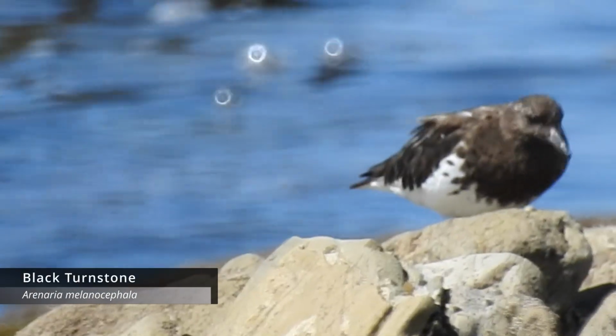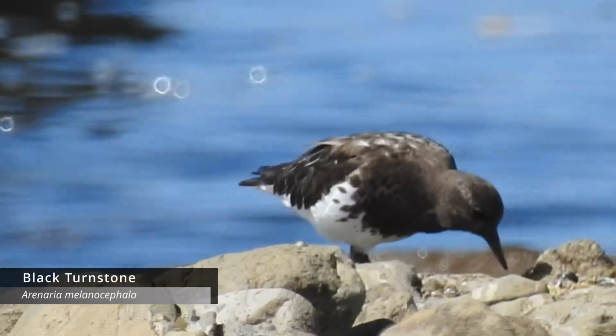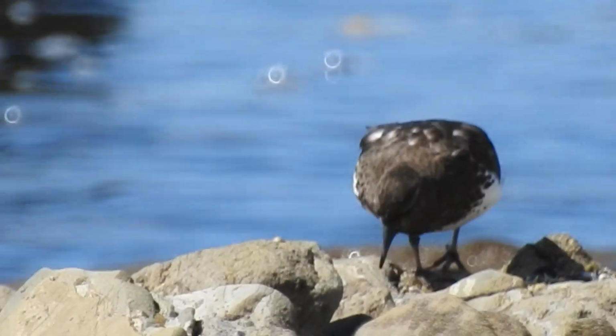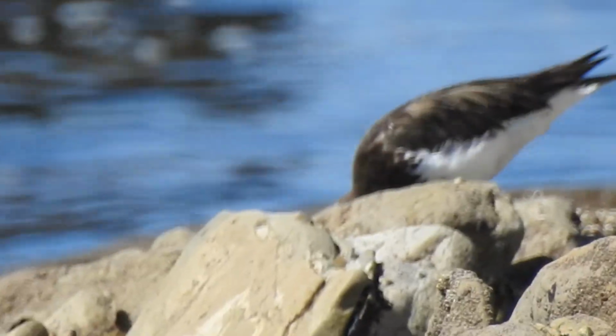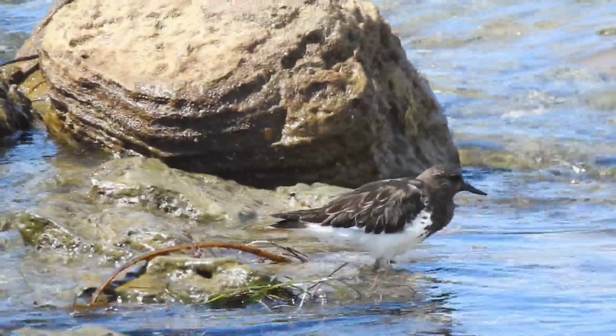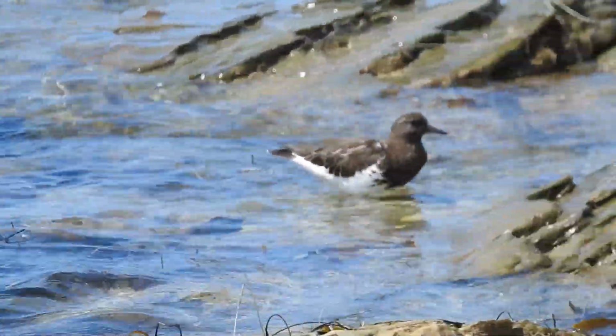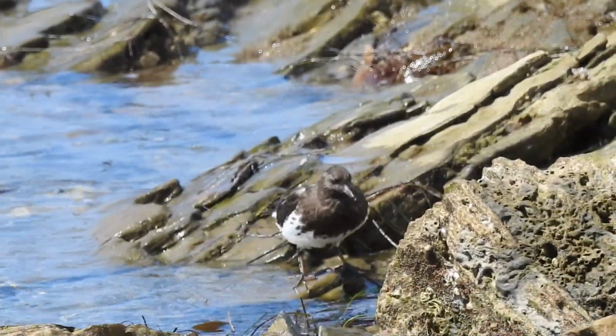Oystercatchers will be paired year-round, and you can often see them flying in duos over the water, being quite vocal. Another lifer that we just picked up over here is the black turnstone. Black turnstone sitting over here, picking through the rocks, just like the oystercatcher is. Absolutely amazing looking bird. It's a little shorebird, beautiful contrasting black and white plumage. Very excited to pick this one up as well and get that on our life list. Just absolutely amazing to pick up those two lifers.